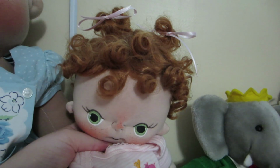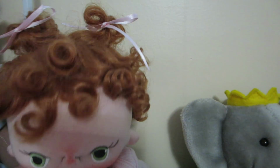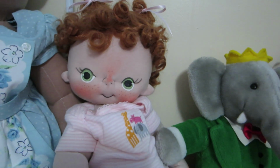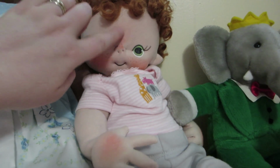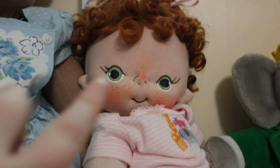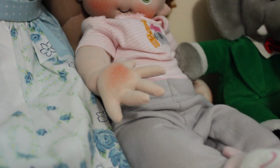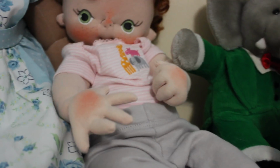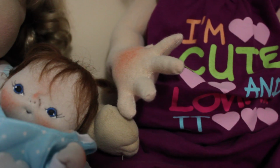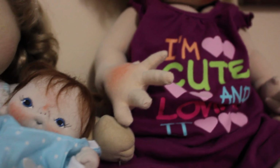She has super red curly hair, and she even has two little curly pigtails tied with pink ribbon. I say she almost looks like Annie from the musical Annie. She has green eyes, and a little bit more blushing on her nose. And as you can see, she does have some freckles on her cheeks. Again, she's got the sculpted hands. Her right hand has all of the fingers separated, and her left hand is in a fist. She has some blushing on the back of her hands as well. Which reminded me that I forgot to show you Nina's other hand, which is totally open. So there you go, that's those two.